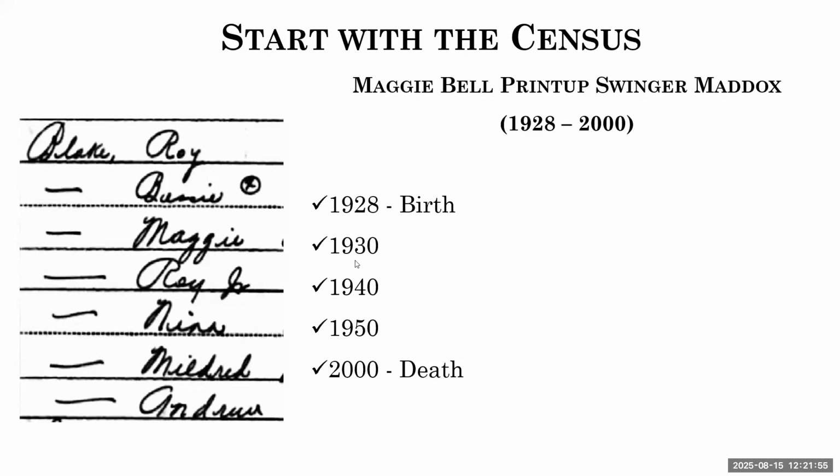The reason why I said 1940, 1950 is because despite my best efforts, I still have not been able to locate my maternal grandmother in the 1950 census. And so, since that is the case, I go back to 1940, if that makes sense. And if you guys have any questions, feel free to post those in the chat. And if something doesn't make sense, let me know that as well.